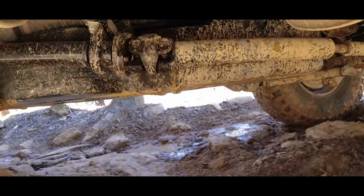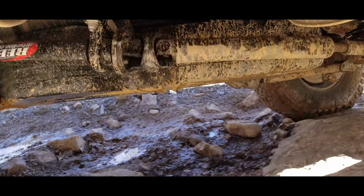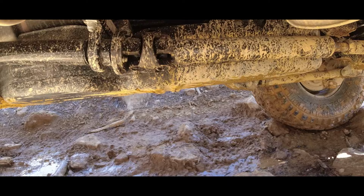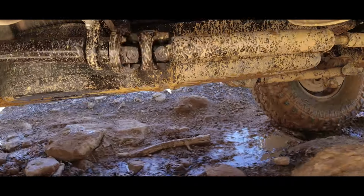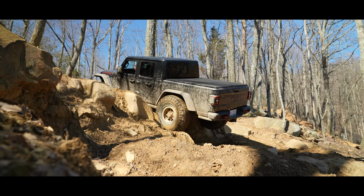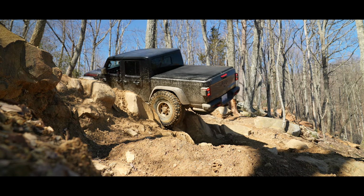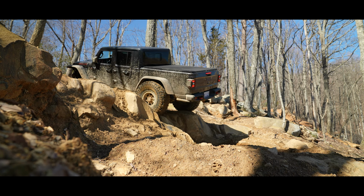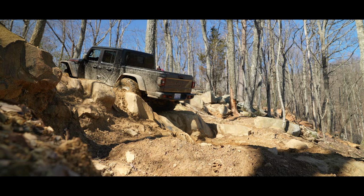The big thing to note here, I think if you're a Gladiator, is that this is a great time to be thankful that you have a two-piece rear driveline. Now, I have an aftermarket two-piece shaft from JE Reel, and I'm almost certain that if it was a single piece style driveshaft, I would have destroyed it climbing up this big ledge. So two-piece for the win for sure here.